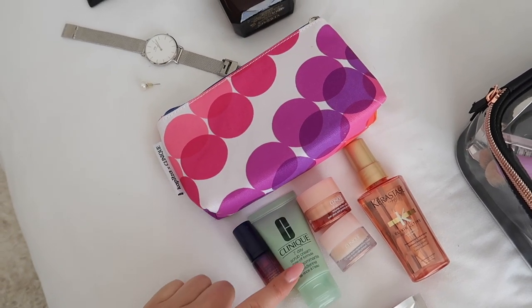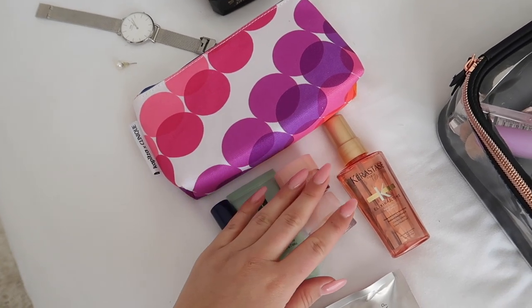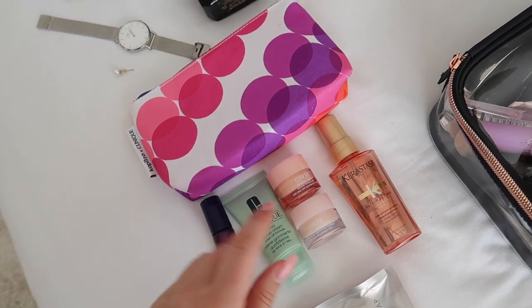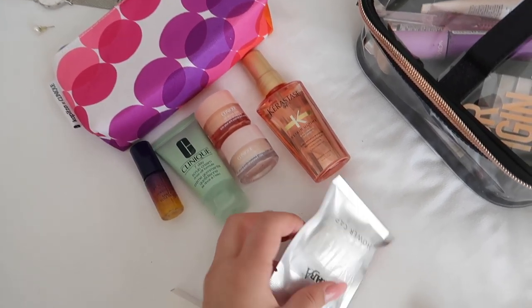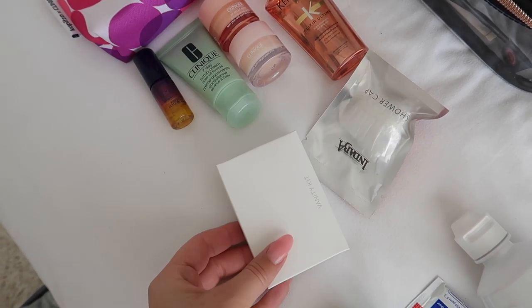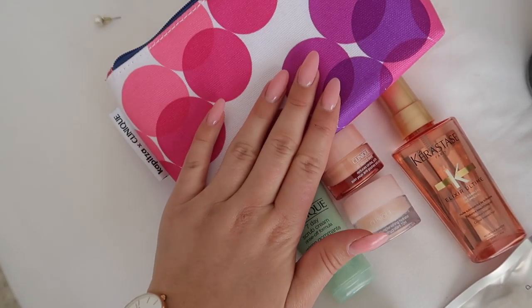I like to travel with minis, so this is just a little Clinique skincare set, an L'Occitane serum, a Kérastase hair oil. I have a shower cap that I got from another hotel, as well as a vanity kit, and I'm gonna put all of it in this little bag.